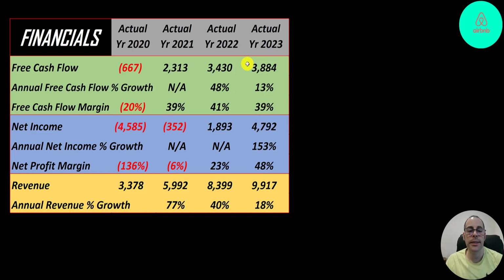Really profitable business. Net income is the profit or loss on the income statement. It's revenue minus expenses. A really big negative in 2020, a smaller negative in 2021, then a nice gain of 1.9 billion in 2022, then it blew up in 2023, almost tripling to close to 5 billion. Then net profit margin is 48%. That's a really strong net profit margin.